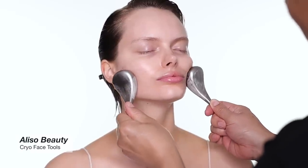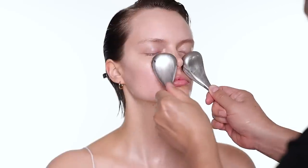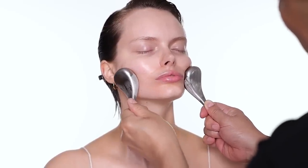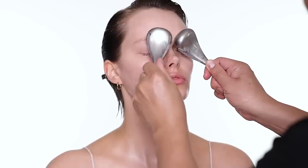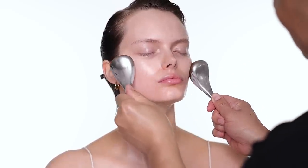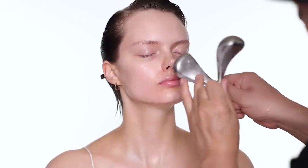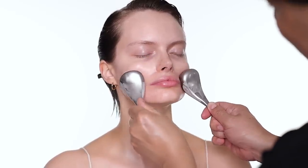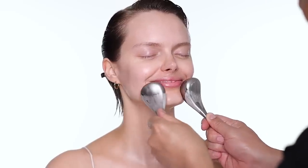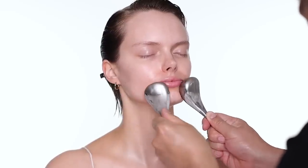I also use a face tool to de-puff. This is like an ice I put in the freezer, so it's pretty cold, but I think it's so nice. I do recommend you use these with product on, whether moisturizer or oil, so it glides better. You see how cold it is? It's like I put it in the freezer, but it feels really nice, right, Hélène? Mm-hmm. I think this is a great way to stimulate the skin collagen.